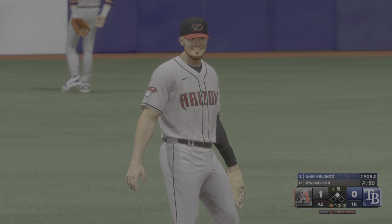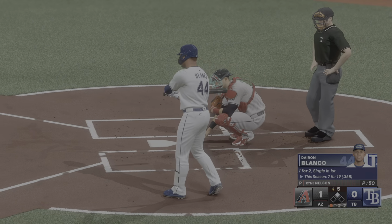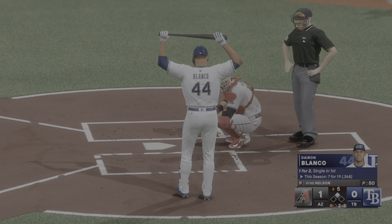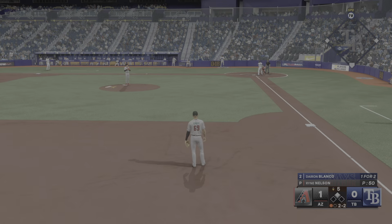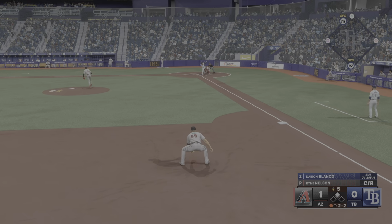We come back, bottom of the 5th, still a 1-0 ball game. Darian Blanco is at the plate for the Rays. He's 1 for 2 on the day and only 7 for 19 on the season, so he has not had a whole lot of at-bats so far. He comes in with a runner on second, 1 away, 2-2 count for him. And the windup and the pitch from Ryan Nelson.